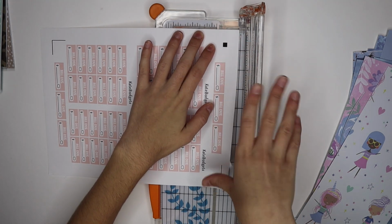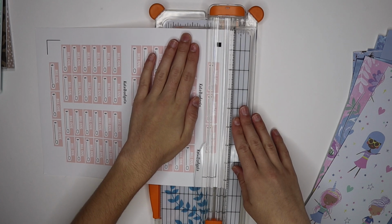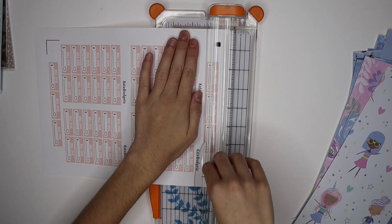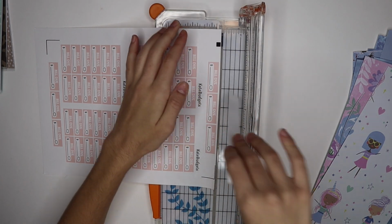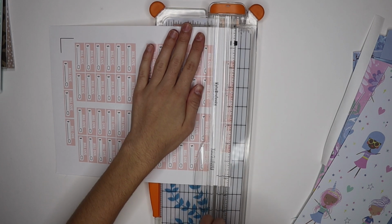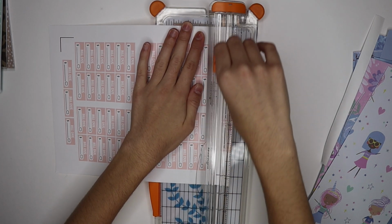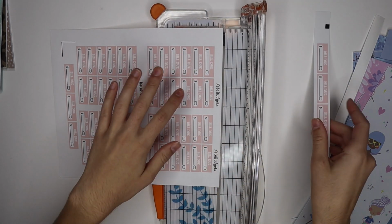since I don't do a ton of stickers. But if I did more, I definitely would want to get one of the other ones. This one's cheaper, and I can't even find the other one anywhere. But like I said, I use this so that I don't get sticker residue on my envelopes. So I'm gonna go ahead and cut this sheet up, and then I will start folding my envelopes after that.